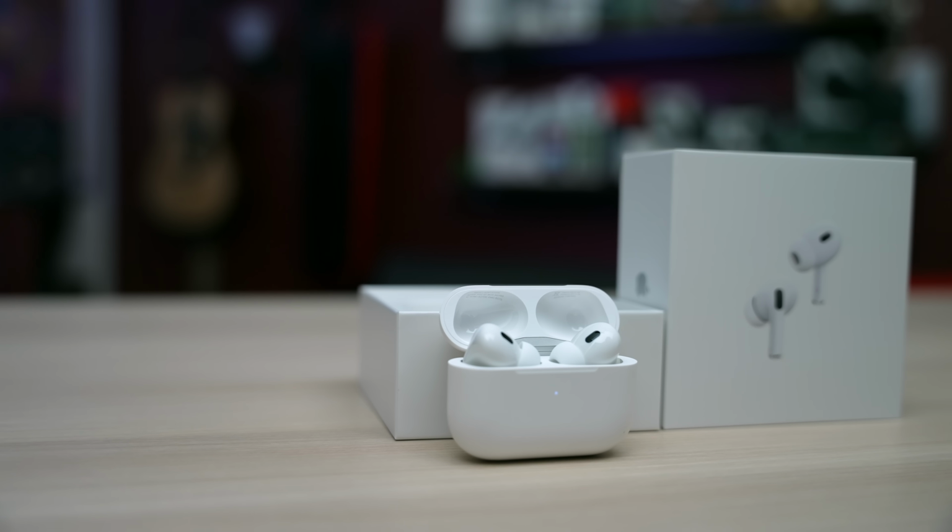For most people, unless you have a high-end Dolby Atmos sound system at home, these are going to make your movies sound a lot better than a TV speaker or a soundbar. Let's talk about noise cancellation. I think the active noise cancellation was solid, but left just a little bit to be desired.